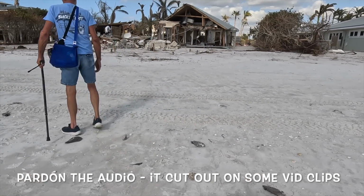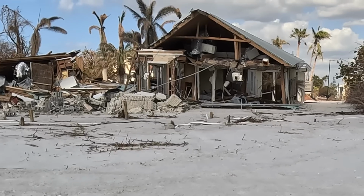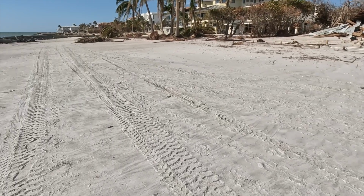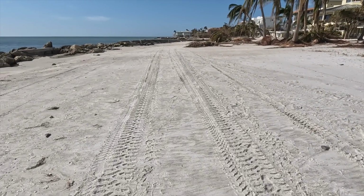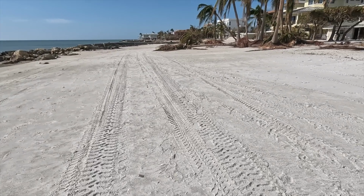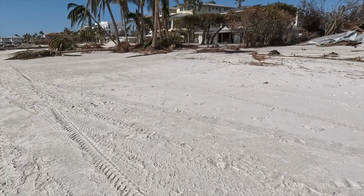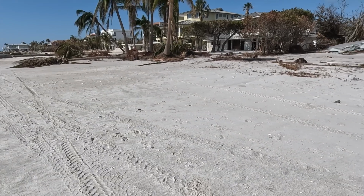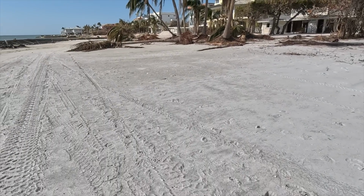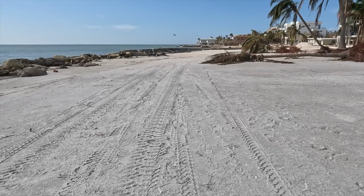Is that the washer and dryer I'm looking at? Yep, it is. That was such a cute little place. It was. I need to put this side by side, post Idalia to post now, and show how vastly different. That was a chimney right there. It was. That is the chimney from the place that was on fire. Oh wow. Just wow.